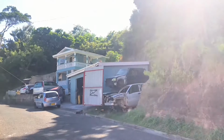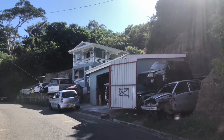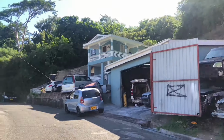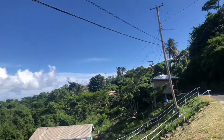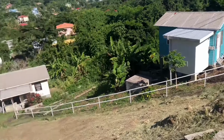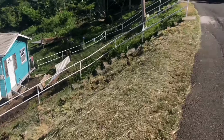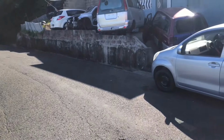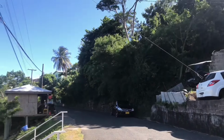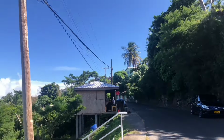Over that side is another house. Seems to be like a garage as well, because I see vehicles outside, and then they have a vehicle inside as well that they're working on. A cute little house over this side as well. Another one down there, really nice. Corner shop coming up.